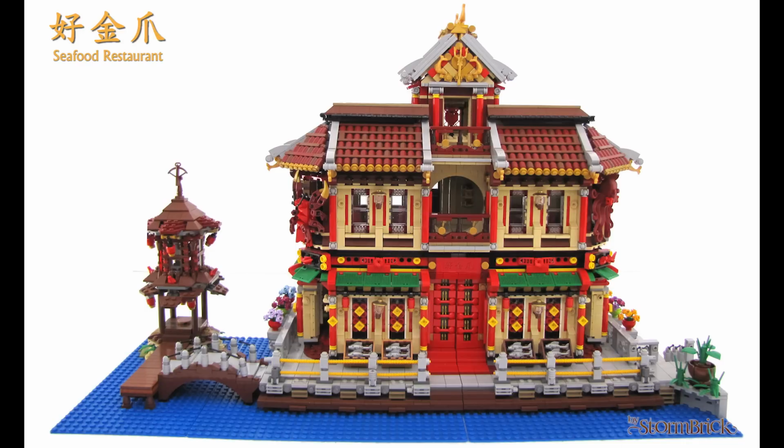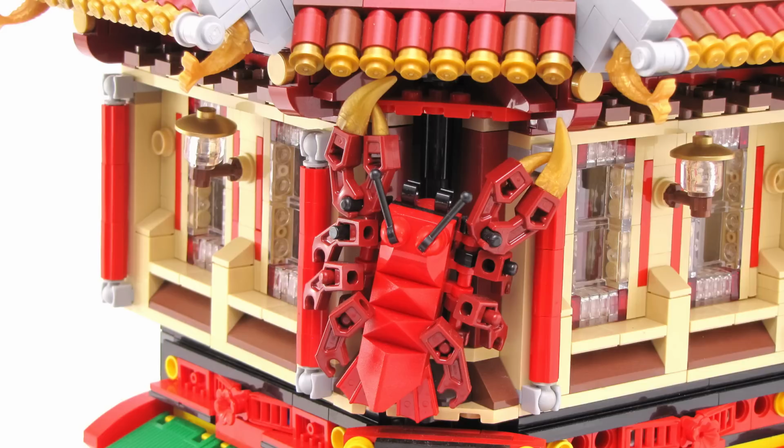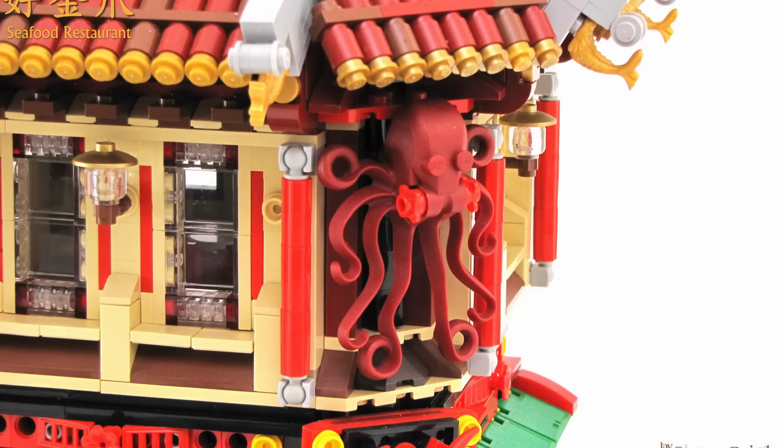Aside from its ornateness and its accuracy, there are also some really good fun details to notice, like the big lobster build on one of the corners. It's a great LEGO built animal in general, and it fits in really well with the structure of the building. And on the other side, we've got a really big octopus. There's a beautiful place for people to walk down by the riverside.